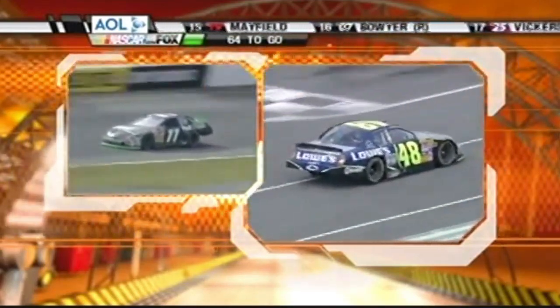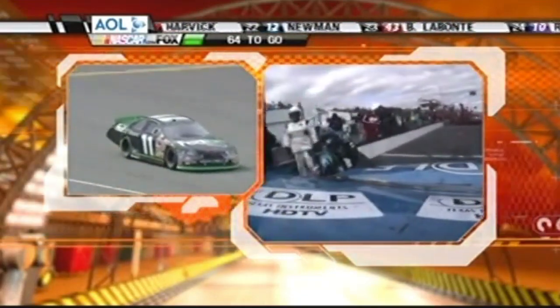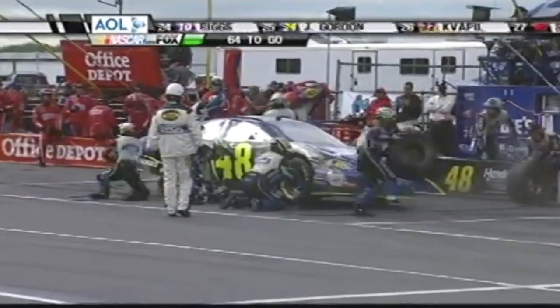Jimmy Johnson is in, Jeremy Mayfield and Tony Raines as we cycle through green flag stops. There's Mayfield's stop for 4 tires and fuel, and Raines. There's the 11. And the leader comes in. Denny Hamlin gives up the lead as Matt's with the point leader.